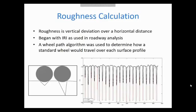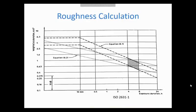So we developed what we call a wheel path algorithm that was used to filter the profile of the surface to show how a wheel would actually travel over the surface. And what you see on the right there is a plot of how we did the wheel path algorithm over one of our simulated surfaces. So you can see essentially it was every 4 inches, but you can see the red line drops down a lot farther than the black line. And the black line is how the wheel would actually travel over that surface.